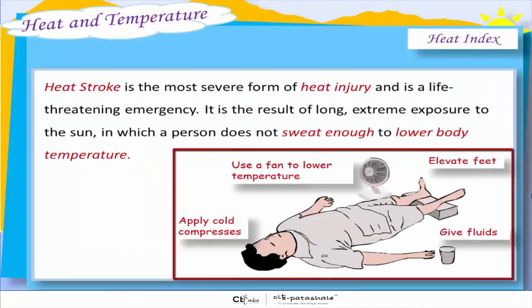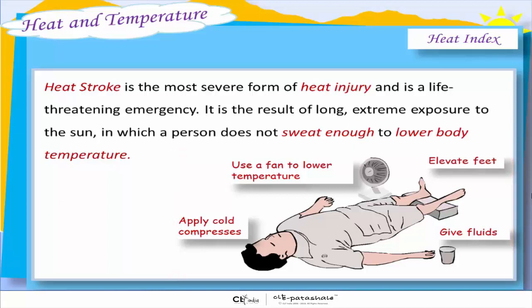Heat stroke is the most severe form of heat injury and is a life-threatening emergency. It is the result of long extreme exposure to the sun in which a person does not sweat enough to lower body temperature. If someone has a heat stroke, apply cold compresses, use a fan to lower the temperature, elevate his feet and give him a lot of fluids.